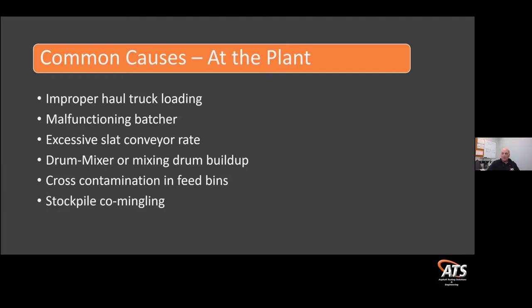Stockpile co-mingling. If we don't have plenty of room to keep separated stockpiles, or if you're using bulkheads and we get too much aggregate piled up against those bulkheads and it spills over, that's a big cause of segregation at the plant. We think we're putting in one size aggregate when we're actually putting in a mixture of a couple of aggregates into a single bin.